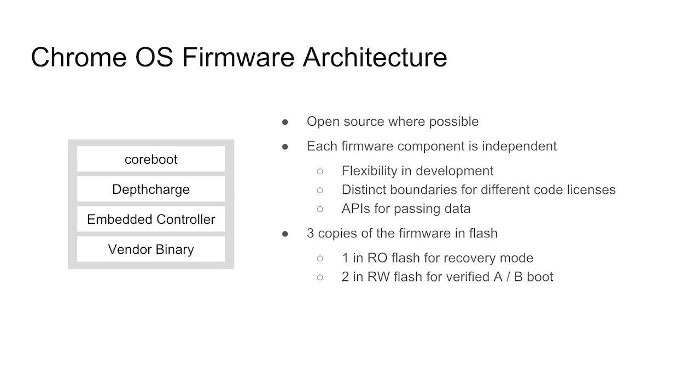And we actually have three copies of this firmware in the flash. One for recovery mode, which is all in read-only, and then two in read-write, so that we can do updates. We run out of one and we update the other. And I'll talk about that in a bit.